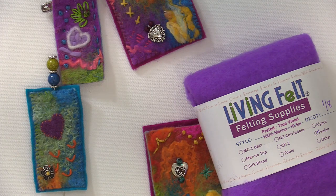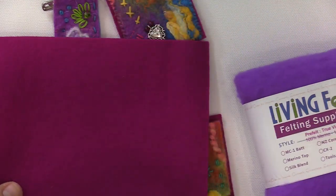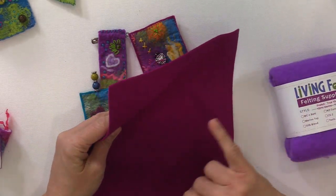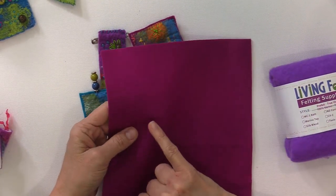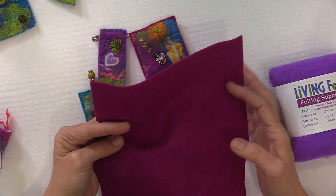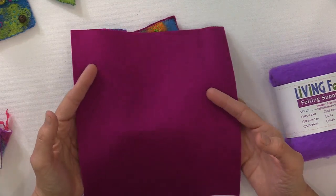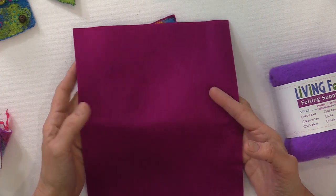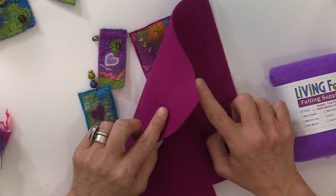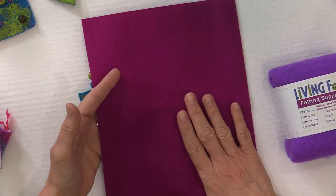So let me grab this. We are working with, my backing is wool felt. So this is 100% wool felt. You usually won't find this at the craft store. This is more of a specialty product. The stuff you find at the craft store is usually a lot thinner. It might be a polyester, it might be an acrylic, it might even be a plastic. And this is a little bit thicker. It's just what I prefer to work with.